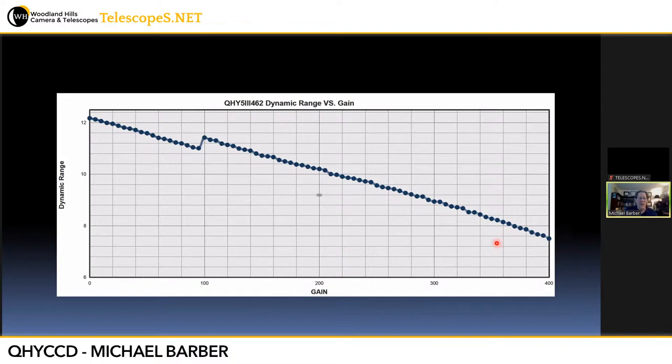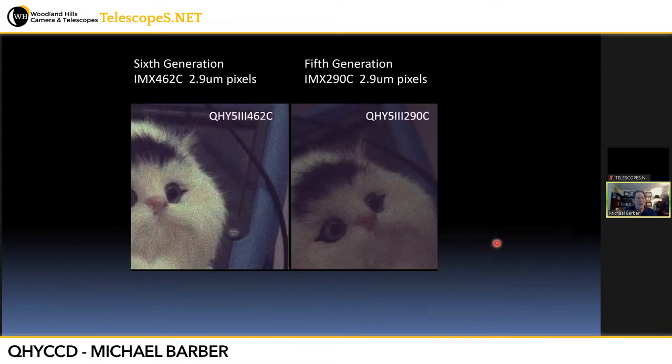Now, what this means in terms of, I wish I had more planetary cameras, but this is a test shot that was done on the bench. This is the 290, and this is the 462. Same pixel size, same sensor size, same exposure time, same lighting. Everything's the same, but this is the difference in brightness you get from these two sensors. So this is kind of an indication of how much better the 462 is going to perform based on its new technology.